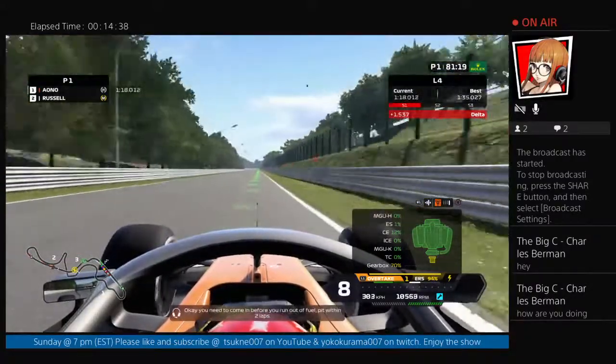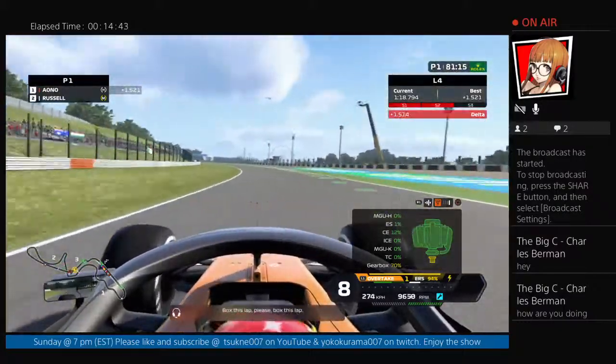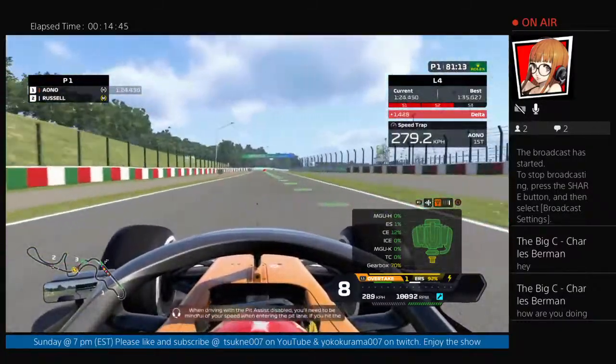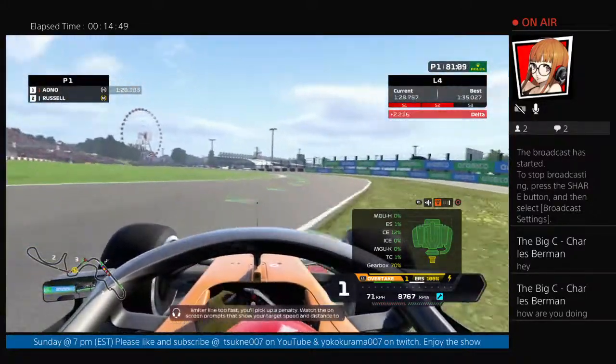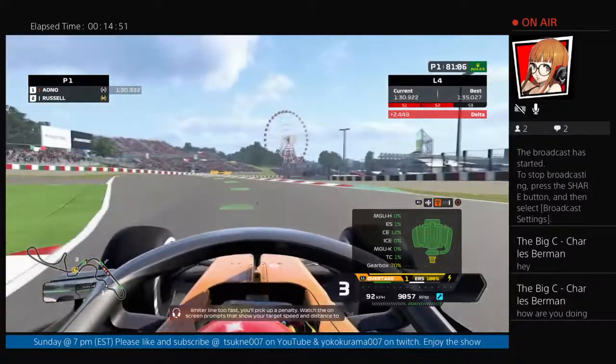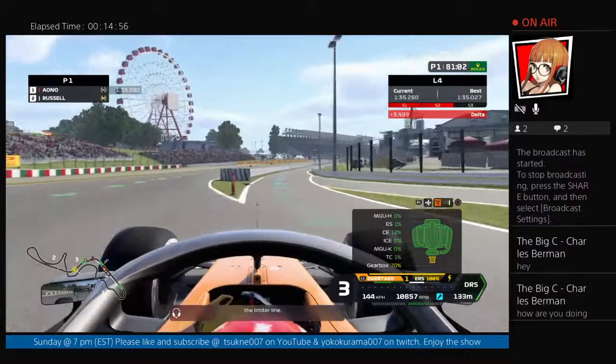Okay, you need to come in before you run out of fuel. Pit within 2 laps. Box this lap, please. When driving with the pit assist disabled, you'll need to be mindful of your speed when entering the pit lane. If you hit the limiter line too fast, you'll pick up a penalty. Watch the on-screen prompts that show your target speed and distance to the limiter line.